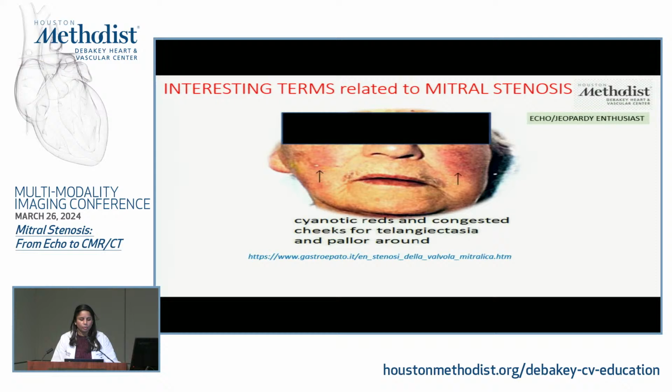What about this one? Cyanotic, red and congested cheeks. The patient has severe mitral stenosis. We don't see this quite often these days because we catch the disease pretty early. But this is nothing but mitral facies. It's called mitral facies because of the way it looks.